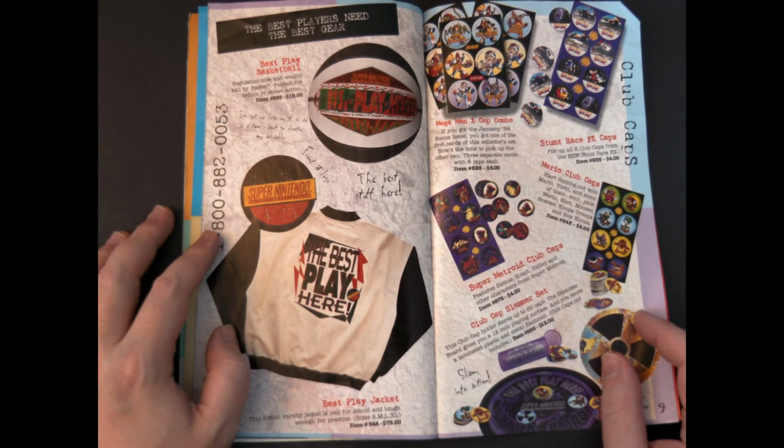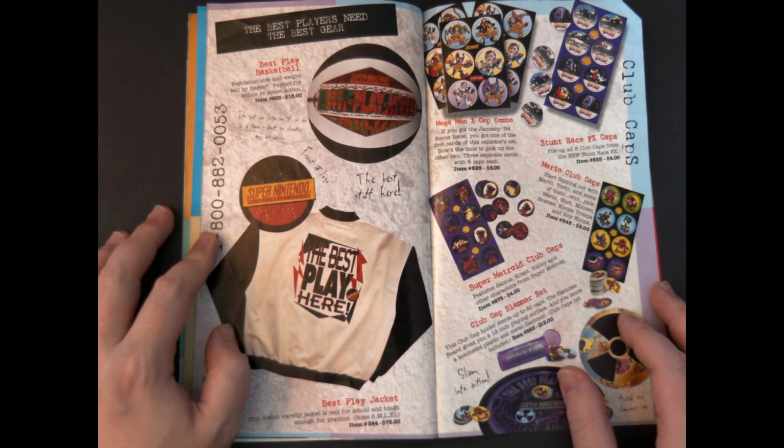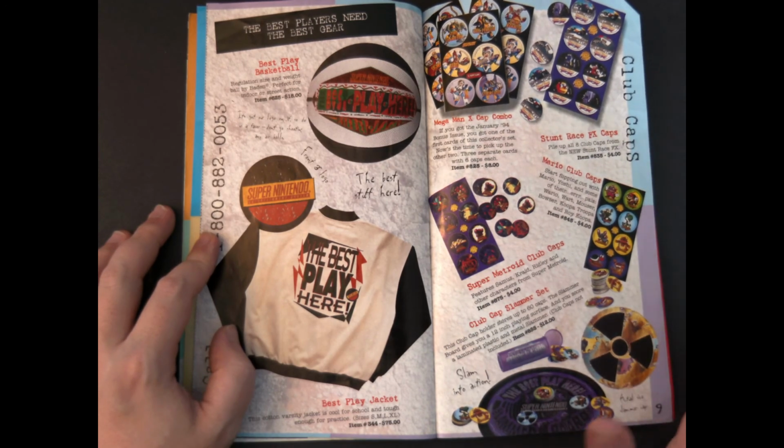Another thing that screams 1994 is Pogs. Although these aren't Pogs, these are club caps. Yes. The generic term, the milk cap. I'm not going to get into Pogs, but in case anyone watching this doesn't know, basically they were cardboard discs printed with all sorts of imagery. Anything you could license, anything you could think of was put on a Pog.